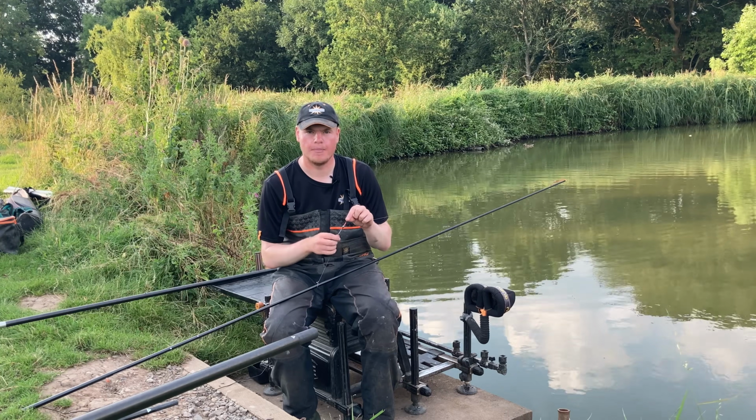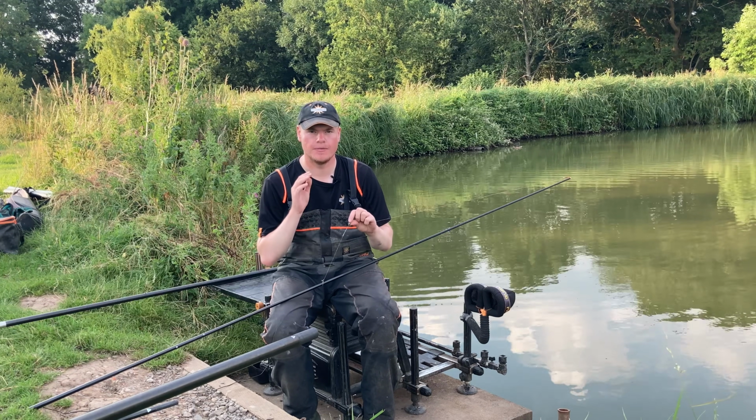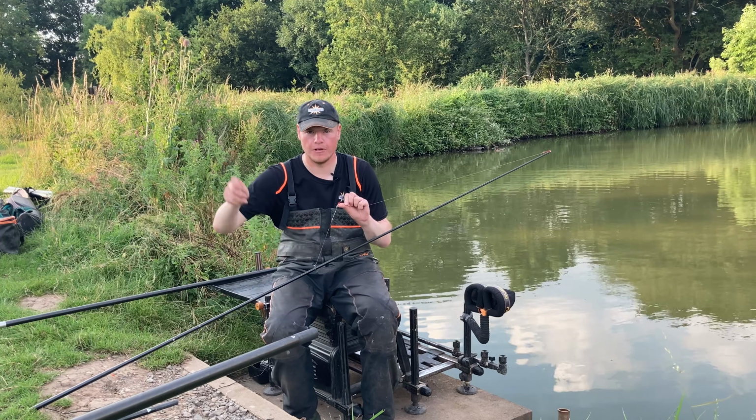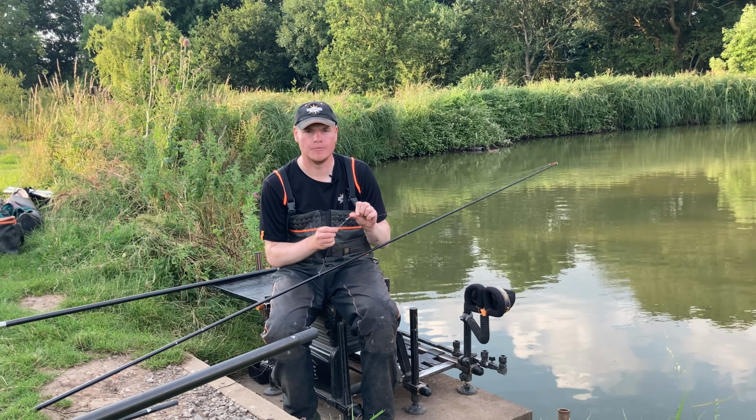It just plops in like a pellet, and I think this is really important. You don't want a big float, it's going to scare the fish. I think you just want a nice little quiet plop, but also enough weight in the float to swing at the fish. So 0.2 is absolutely perfect.